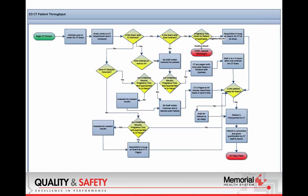And then, of course, as many of you who are black belts and the like know, the first best tool to use is a detailed flow chart, a flow diagram of the process. So here it is. Here's our ED-CT patient throughput diagram. As you can see, quite a few decision points and a pretty involved process with a lot of steps. So we need to figure out where the bottleneck is and start to remove the waste there.